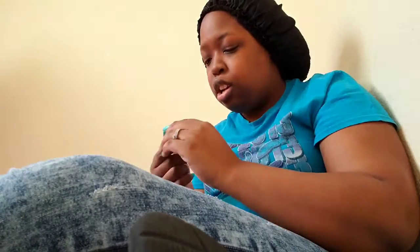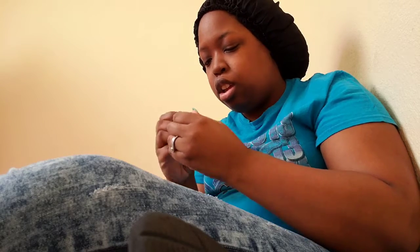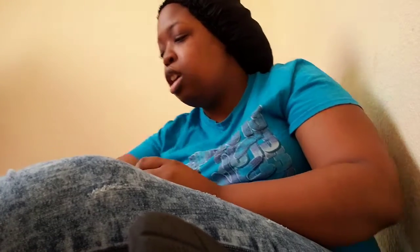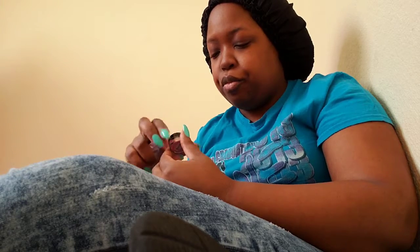I bet y'all like, why is she sitting on the floor? Well, when I was finna start my video, my husband decided that he wants to play music. And our bathroom is in our room, so you could still hear the music through the bathroom and the closet. So I had to come upstairs. So I'm actually in baby girl's room doing my video.